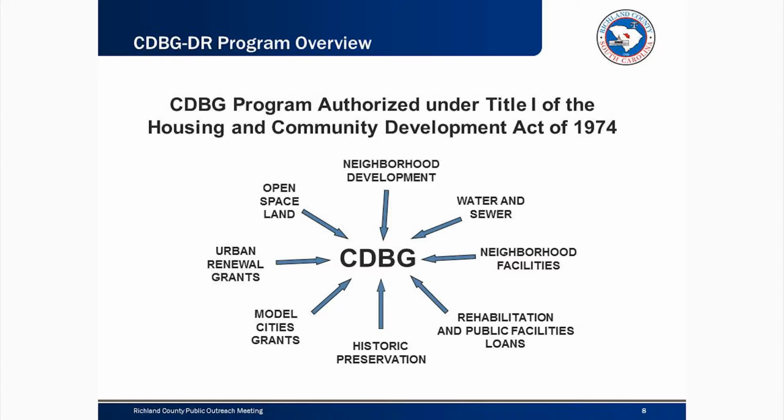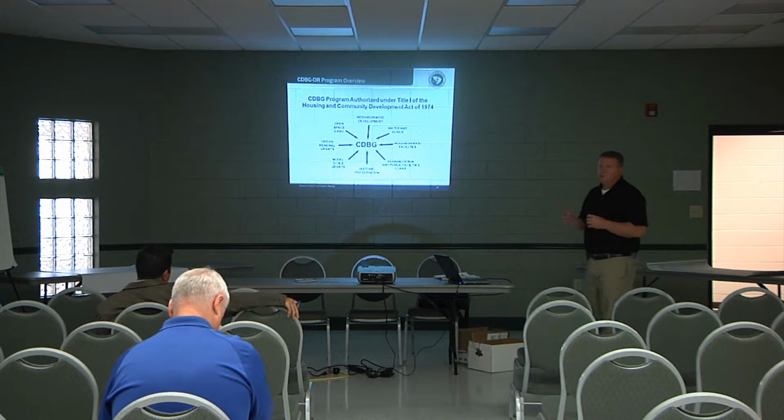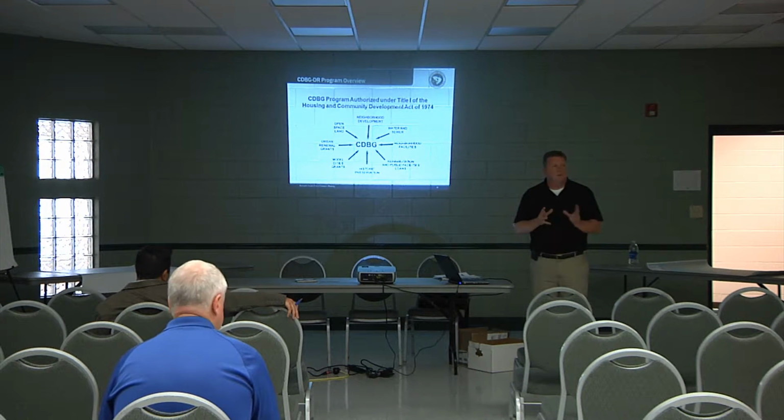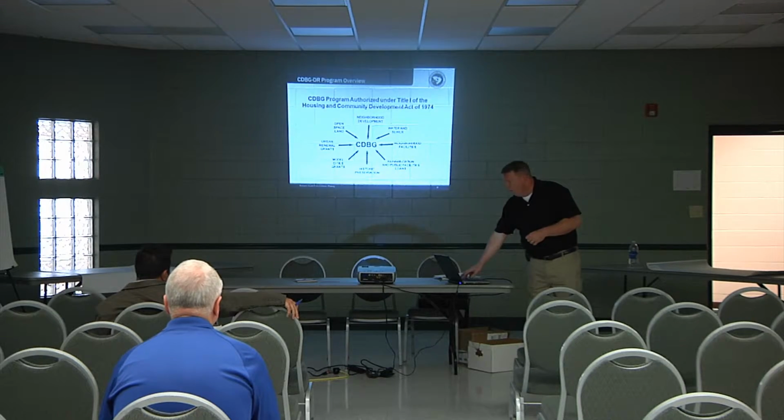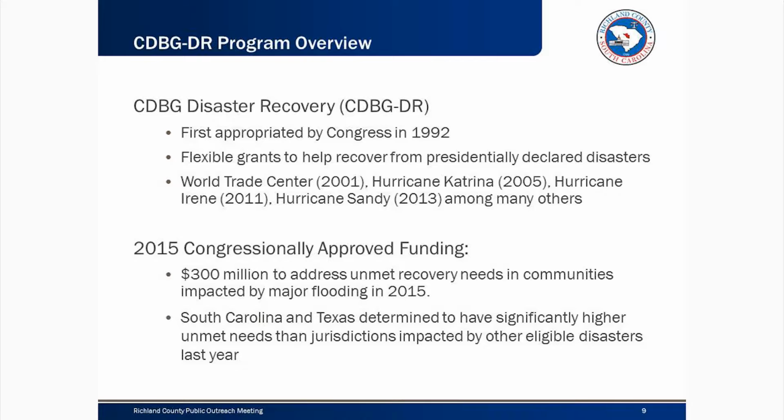Previously, these funds were in individual silos, and you had to go in and apply for each of those programs independently. And it really was somewhat cumbersome as it relates to being able to figure out how to use this money for disaster recovery. What they've been able to do with the Community Development Block Grant Disaster Recovery Funds is pull all of those together and allow for one program that can be very flexible and be used for multiple uses. And as you saw on that list, there's a number of uses that you can use the money for as it relates to recovery from disasters.